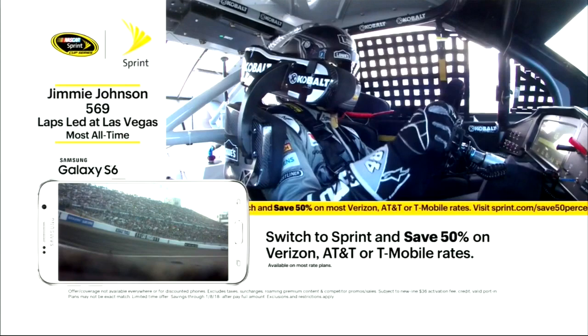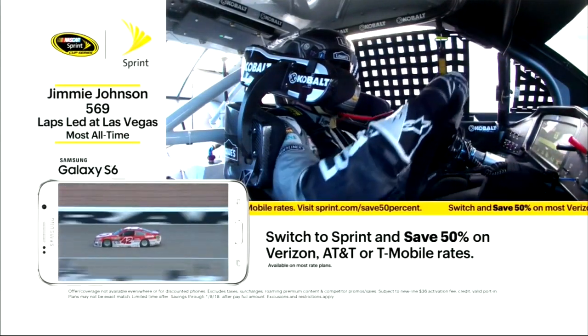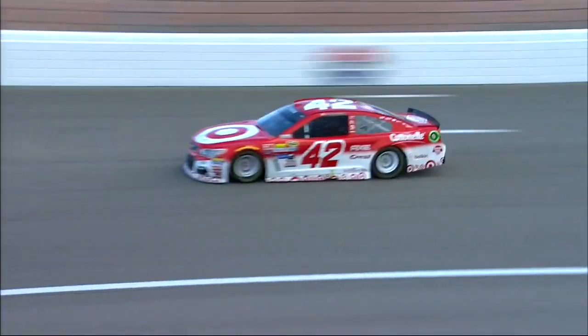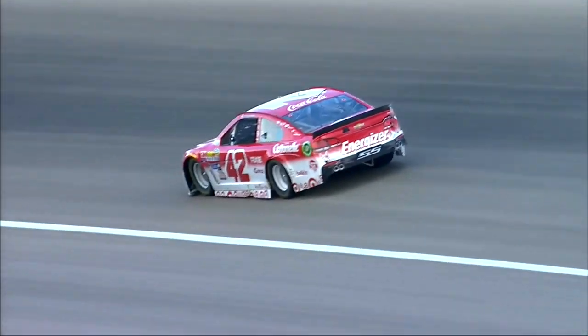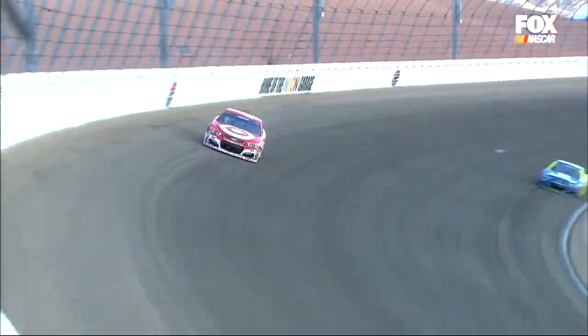Jimmy Johnson all time. Back 569, trouble back straight away. Kyle Larson has brought out the caution.